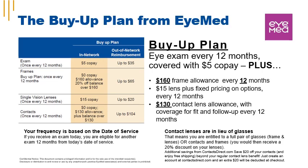The Buyout Plan from iMed provides an eye exam every 12 months with a $5 copay and a $15 single vision lens copay. There's a $160 frame allowance every 12 months. Your frequency is based on your date of service. If you receive an exam today, you're next eligible in 12 months from today's date.